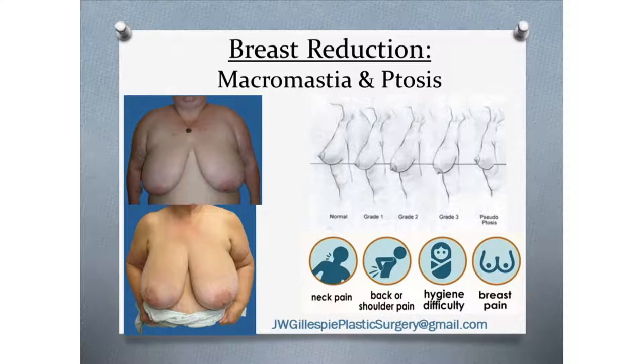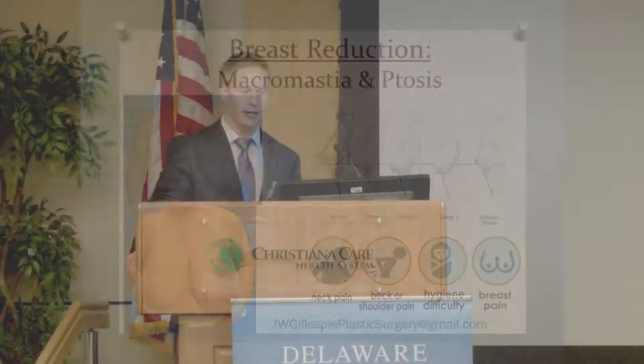All right, so going into breast reduction surgery, there are some intraoperative pictures, as well as these various anatomical locations. So I have to tell you, there will be some nudity in these pictures. So this is a standard patient, macromastia, something called ptosis. Ptosis is defined as a drooping of the breast lower than its normal anatomical location.